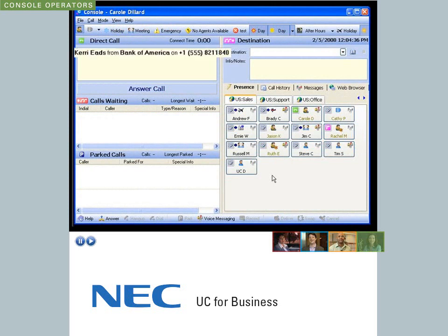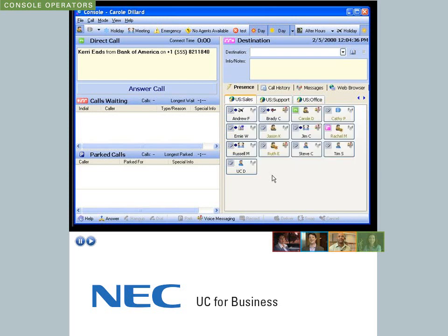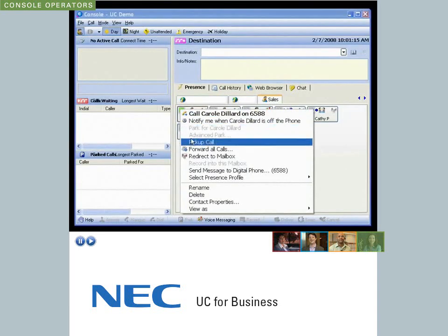Based on caller ID or number dialed, you can decide which calls need to be handled first, and you can personalize the company greeting. All of the call information will automatically be displayed for you in a screen pop when the incoming call is received. The Presence feature allows you to see who is available to take calls and who is occupied or away. You can also view their expected time of return.